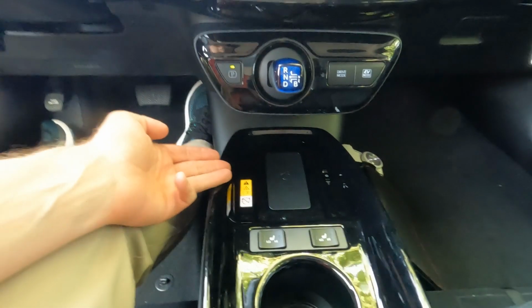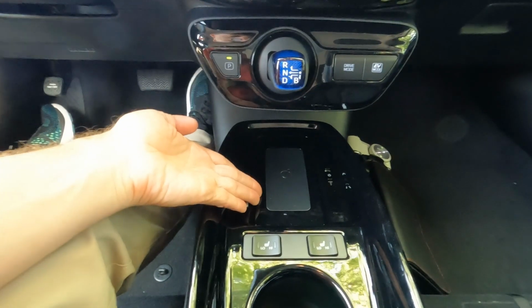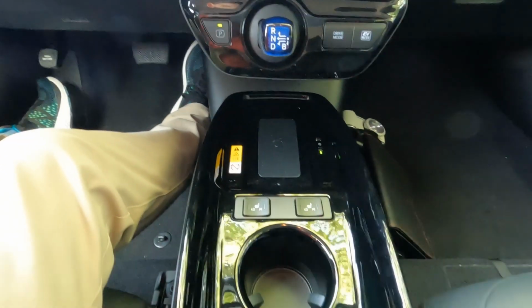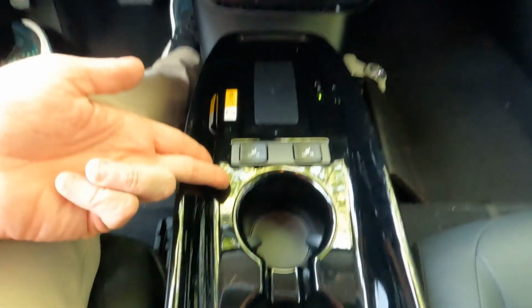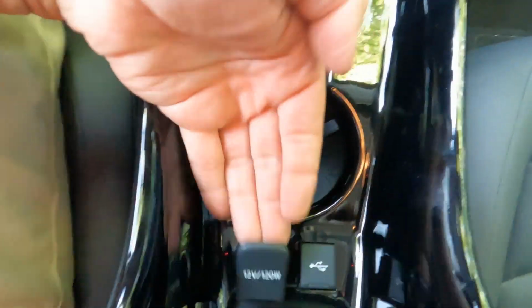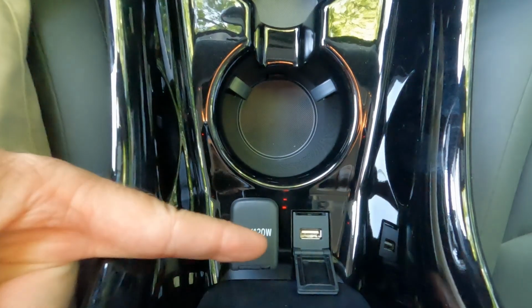Further down here, we've got, let's see if I can throw some light on there. So we've got wireless charging. So just drop your phone on there, away you go. Make sure, of course, you turn it on here. So that's kind of nice. And then as we slide back, we've got our heated seat controls for the front driver, front passenger, to temperature. We've got cup holders here. You can see this is all gloss black trim. And then under here, we've got 2 additional power opportunities. So 12 volt and a traditional USB port.